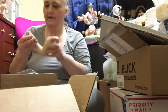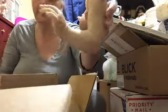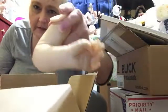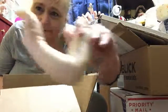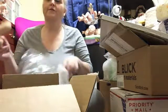As you can tell, I have not pulled this kit out yet. I just kind of opened the boxes and put them in here to do a video with you guys. So I'm seeing them for the first time along with y'all. There's the little hands. Oh. Like I said, I love this kit. And this is going to be a perfect one.